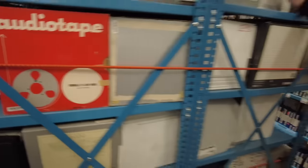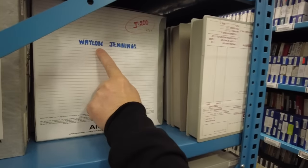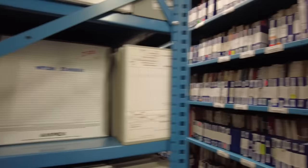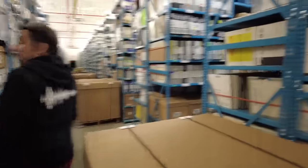Look at this, Waylon Jennings. That's all it says. Waylon. Same handwriting exactly as the producers. I recognize that. I wonder what that means. The Wallflowers? Who knows what that means? The forensics team on it. That's what we do. That's right. Probably somebody at the label.